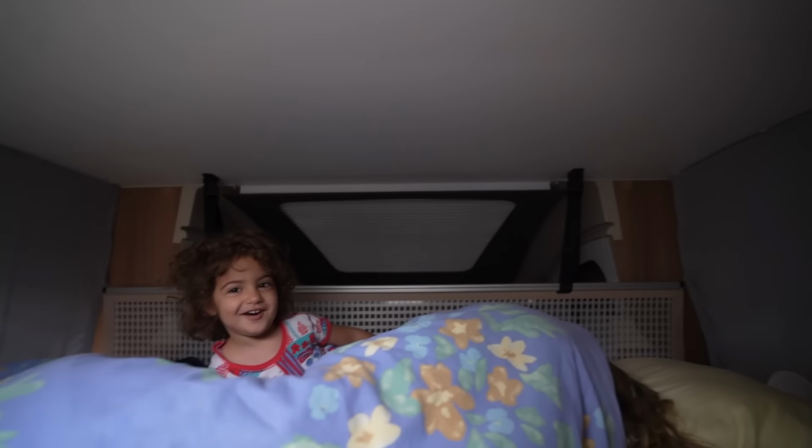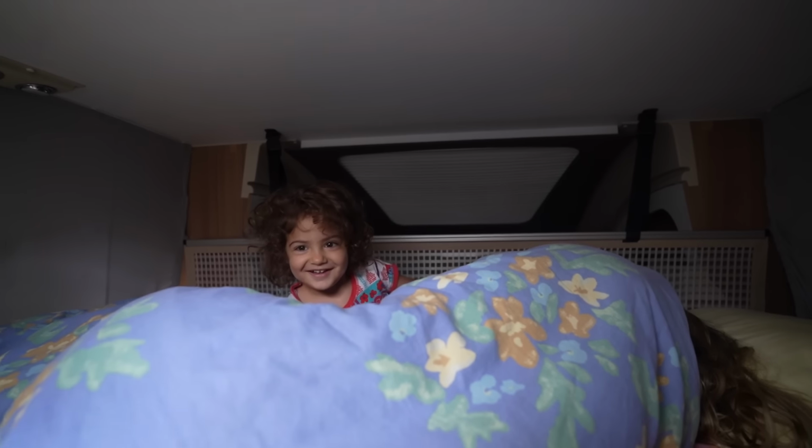Good morning. So bright. Hello, good morning. Who is this sleeping here? Mommy. Is this mama sleeping here? No, it's a ball. It's a ball, okay. Hello, ball, good morning.